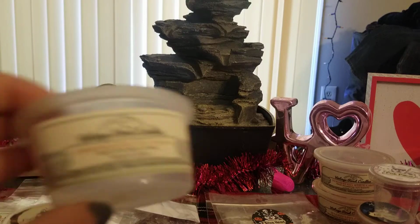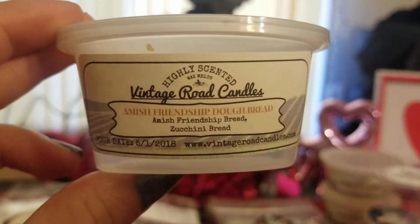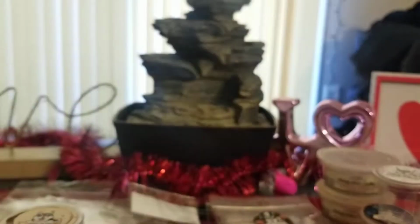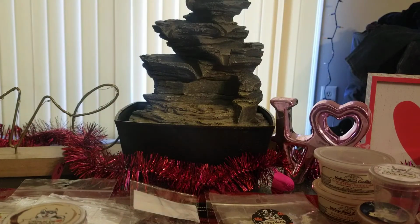Okay, from Vintage Road Candles, I did Amish Friendship Bread Dough Bread. I did this one already. It was great. Absolutely loved it, and I would definitely buy more in the scent shots.